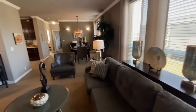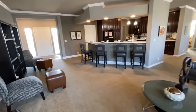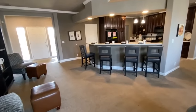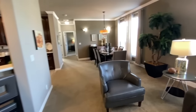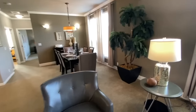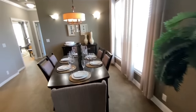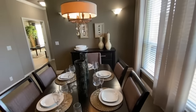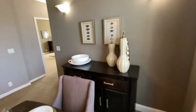This is only the second triple wide home I've ever been in. And what that means, if you're unfamiliar with it, is that this is a three section home. You would normally have a single wide, which is a one section home. You have a double wide, which is made up of two separate sections. This one is made up of three separate sections.